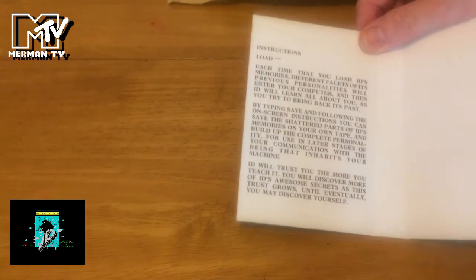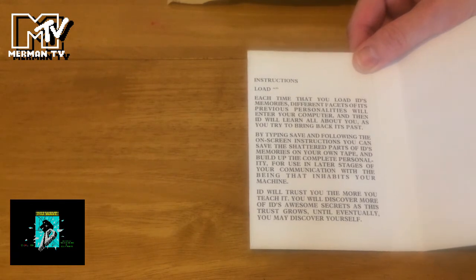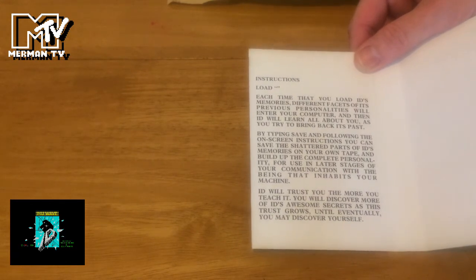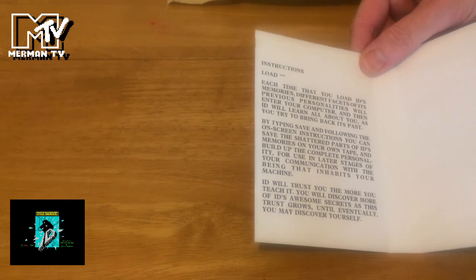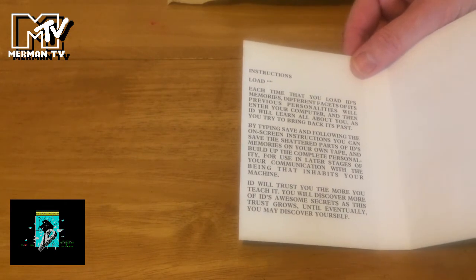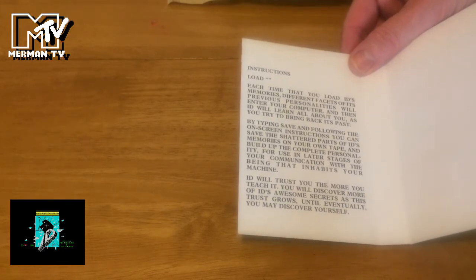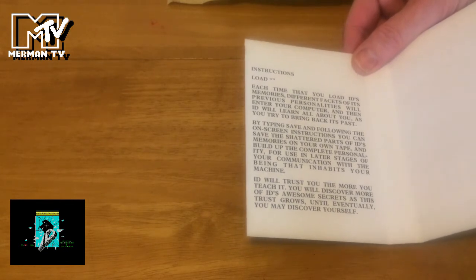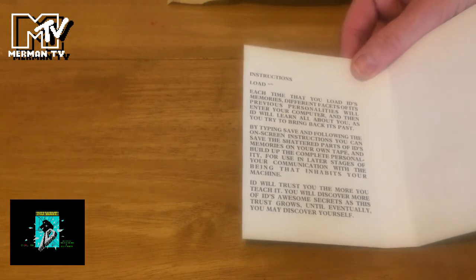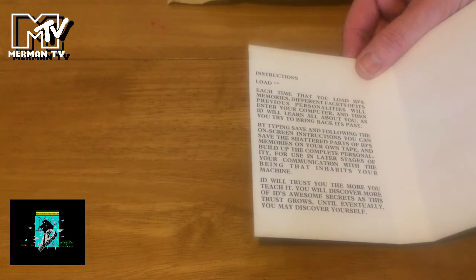Instructions. Load. Each time that you load ID's memories, different facets of its previous personalities will enter your computer, and then ID will learn all about you as you try to bring back its past. By typing save and following the on-screen instructions, you can save the shattered parts of ID's memories on your own tape and build up the complete personality for use in later stages of your communication with the being that inhabits your machine. ID will trust you the more you teach it. You'll discover more of ID's awesome secrets as this trust grows, until eventually you may discover it yourself.